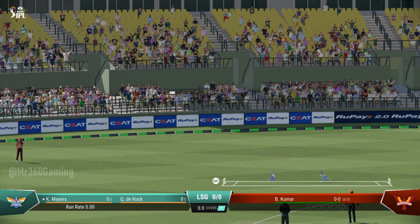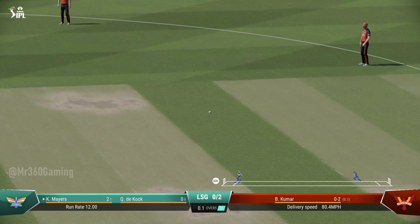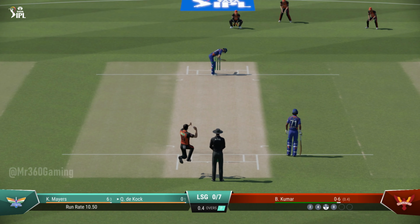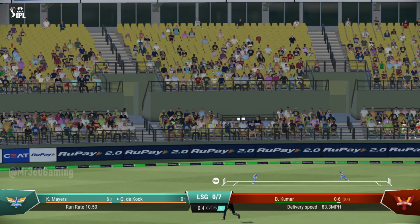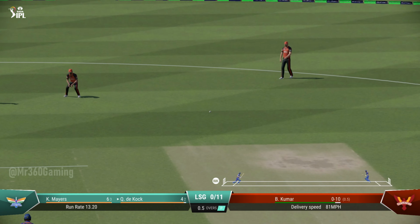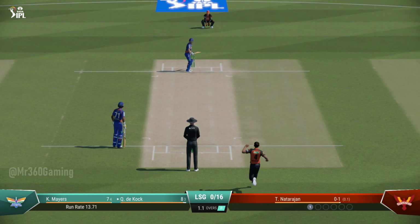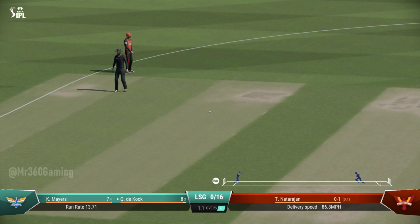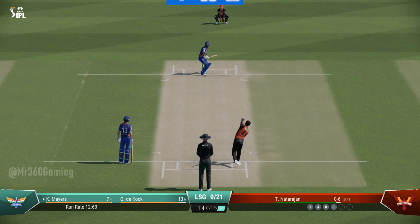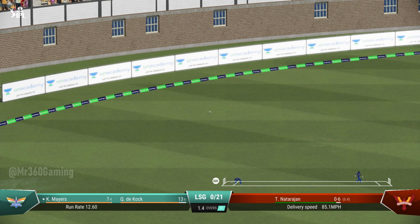Chipper! Onto the front foot. Super shot. Should be four. Absolutely nailed it. Saw that early. No one's catching that. Great shot. Beautifully played through the leg side off the back foot. Sounded good the moment it hit the bat.